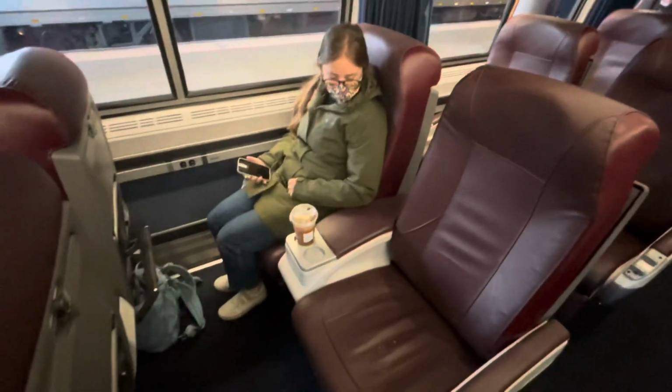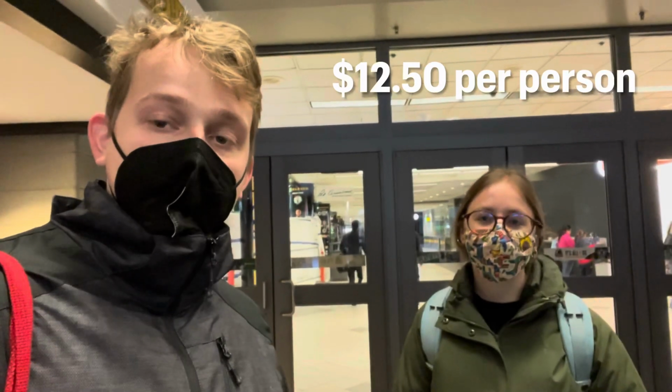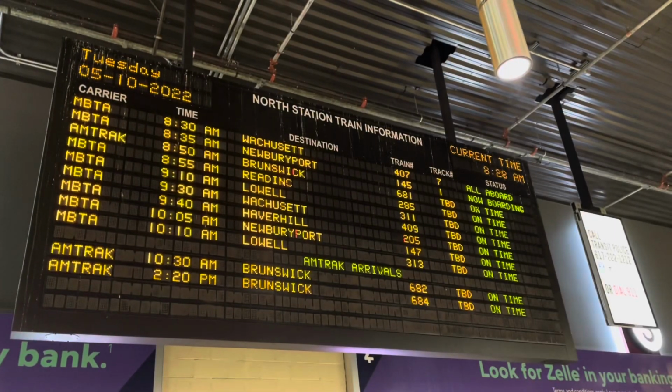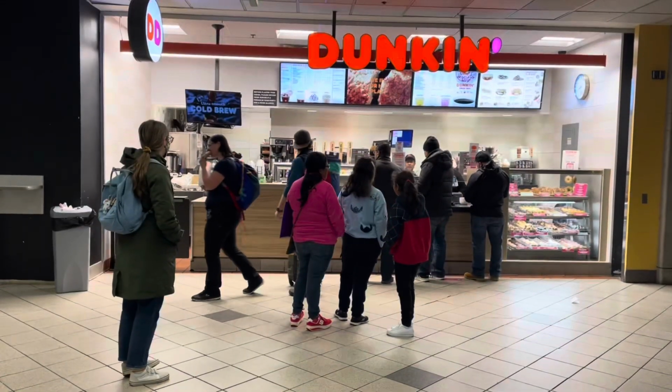We bought our tickets during the Amtrak Buy One, Bring One sale, so these tickets to Portland, Maine cost $25 for both of us, and the upgrade to business class was through the Bid Up program, and that cost $5 each. So we will be traveling to Portland, Maine from Boston for $17.50. Our train today is the only Amtrak train to leave in the sea of MBTA commuter rail trains.